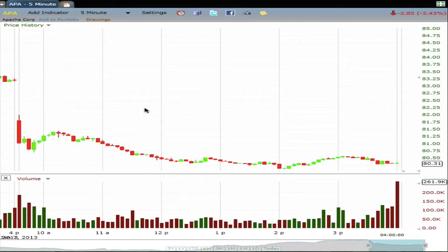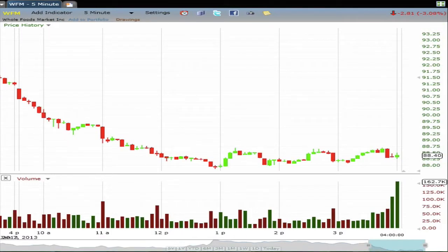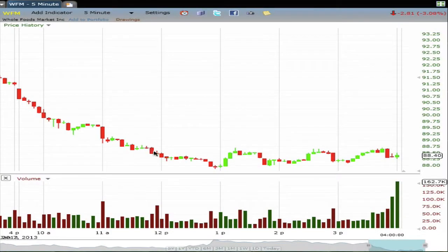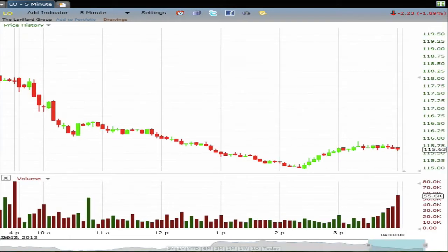APA, also gapped down with the market, a little pullback here, and then just sold off the rest of the day, even when the market started to go sideways. Definite relative weakness shown in APA. WFM, Whole Foods Market, really weak right out of the gate. A little pullback here that we traded, pushed into new lows, and then sold off all the way until 1 o'clock, when it started to trade sideways. Again, one or two trades in there that you could have made some money on.